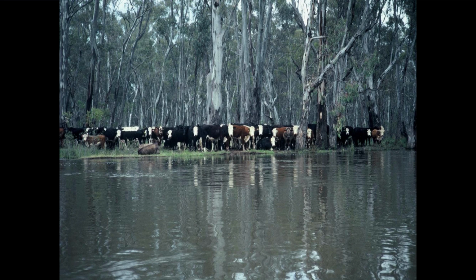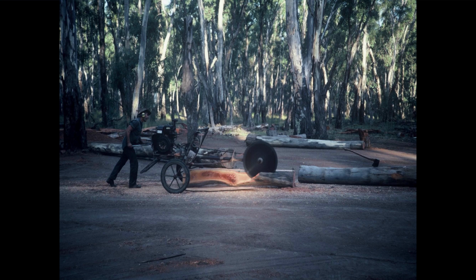Of course, this is the same thing that attracted the Europeans in the very early 1800s with cattle grazing and sheep grazing, and of course with the timber cutting that followed. And these are all things that have shaped the forest that we see today, particularly the volumes of logs that were taken out and the change in structure of this floodplain.